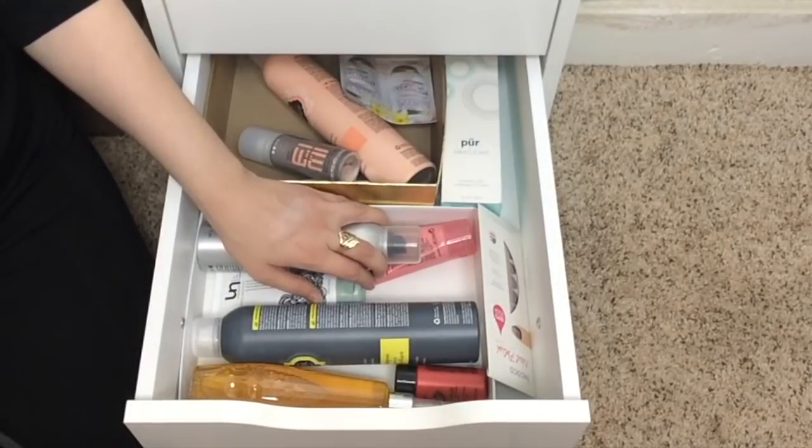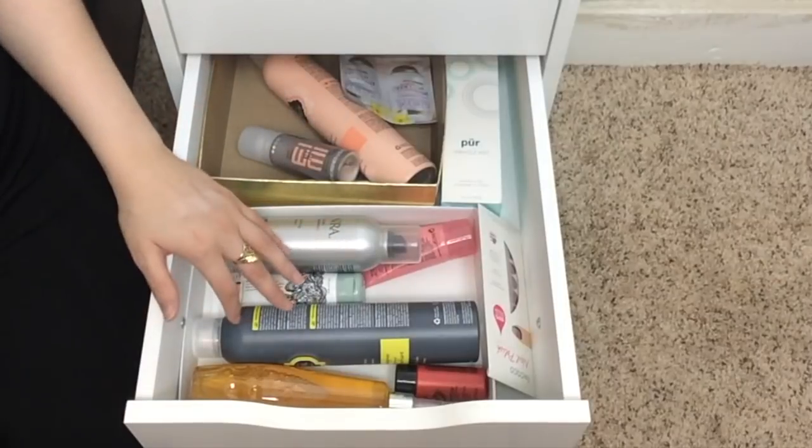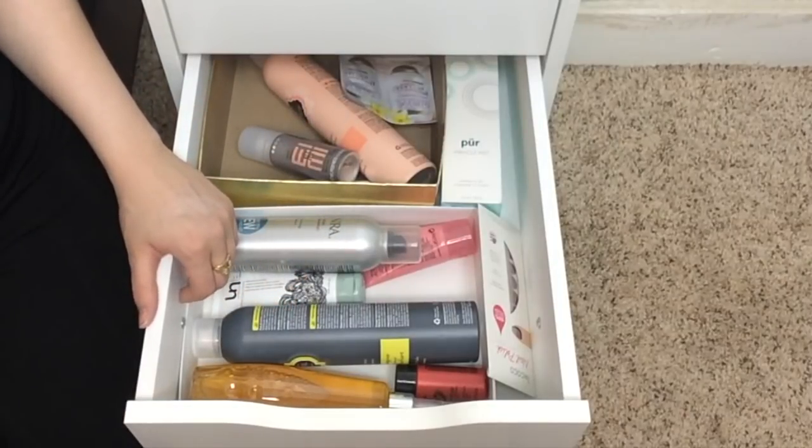It's probably 85% just dry shampoos. I don't really use a lot of hair stuff besides shampoo and conditioner and dry shampoo. I don't really put a lot in my hair. My hair doesn't really do anything.